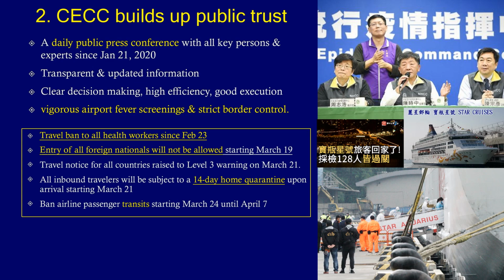And the second, the command center builds up the public trust. I think this is the most important thing, because a daily briefing and building up public trust is very important, especially for the public. Transparency is most crucial in this method. Transparency, updating information, launching very clear decision making, and being highly efficient in doing everything is, I think, a challenge to the team and to the government and to the organized system. If they have worked very efficiently, they will do it very well.